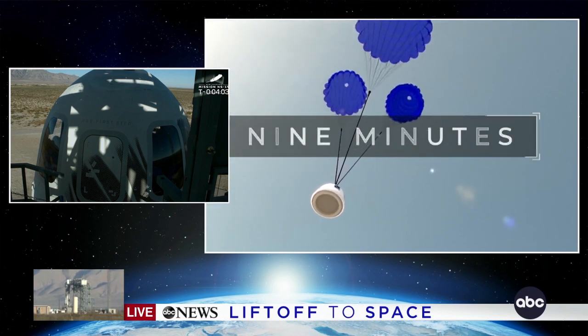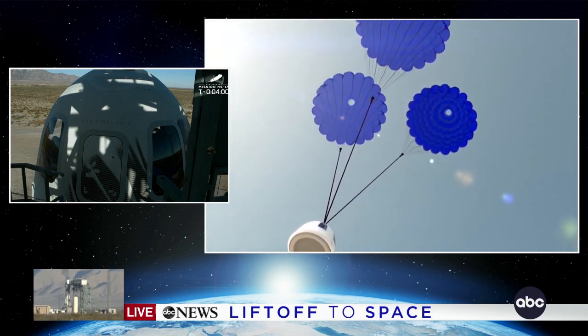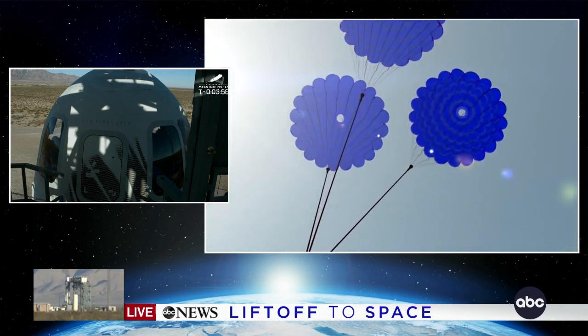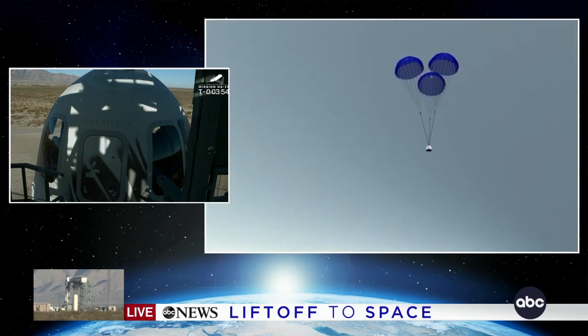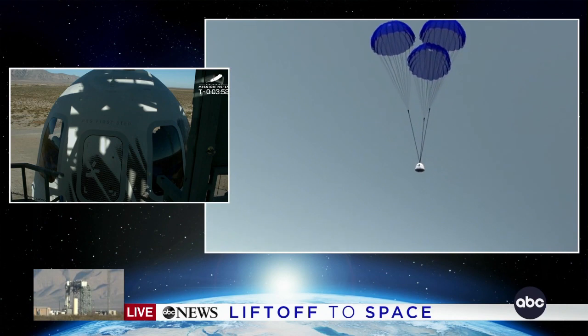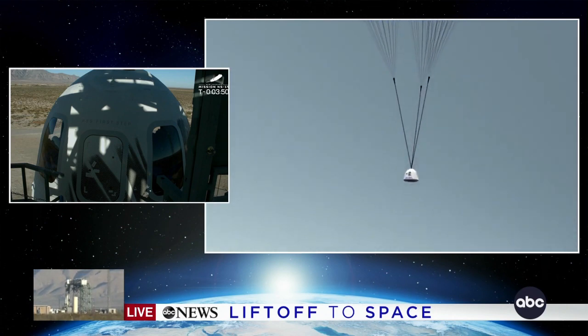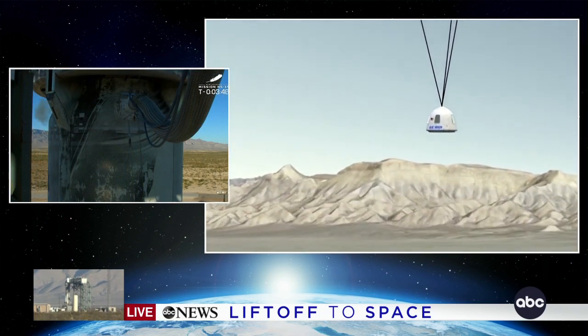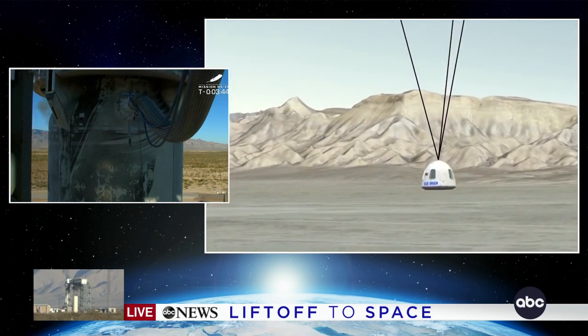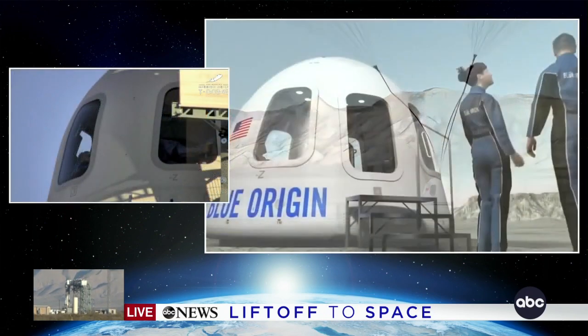9 minutes after launch, the parachutes deploy from the capsule. They will bring the speed of the capsule down to 16 miles per hour as it drifts back to Earth. To slow the capsule's impact further, seconds before landing, the retro thrust system kicks on, releasing an air cushion resulting in a dust cloud once on the ground. The astronauts wait as recovery teams speed to meet them.